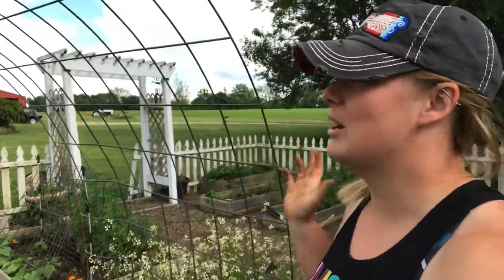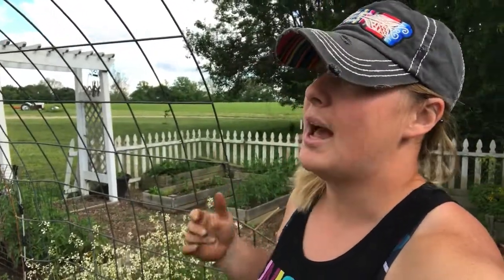So we have a lot actually getting ready to harvest, which is so much fun when you get to come down here and basically pick your lunch. My daughter's been down here a lot with me. We actually were out picking strawberries earlier today, so you guys can check that out.